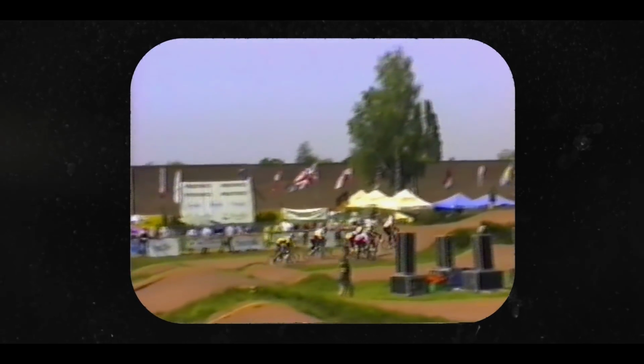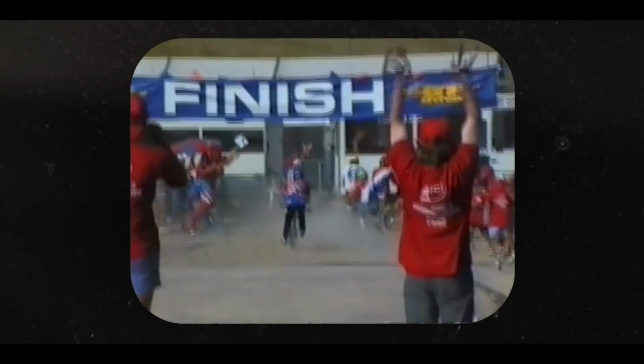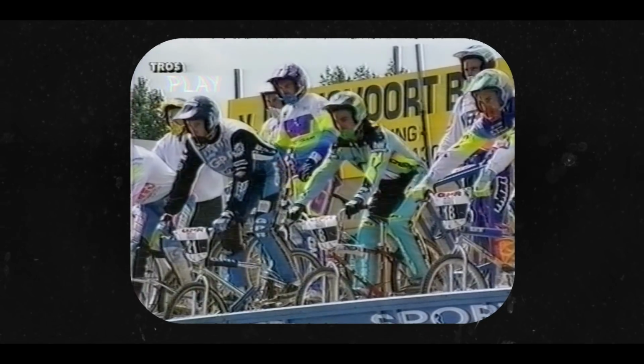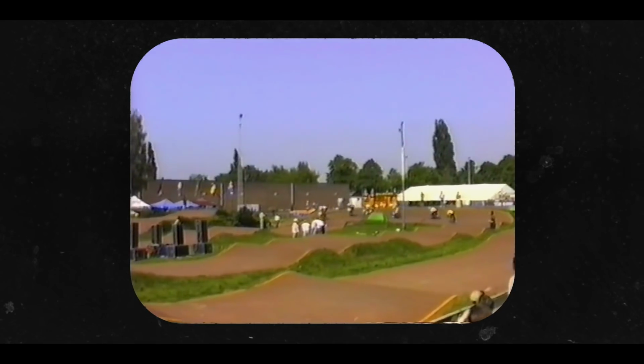In the late 90s, early 2000s, I continued to race and got more and more into it, more competitive. And that went on and grew until, you know, we were going racing all around the world. We were winning things, we were doing pretty well, which was really good fun. We raced all over Europe. We went to Austria. We raced in Australia.